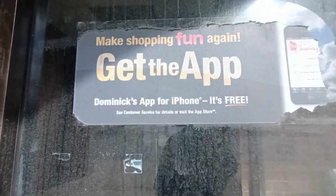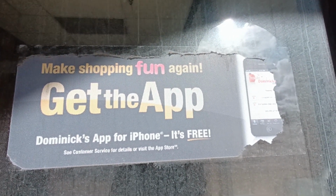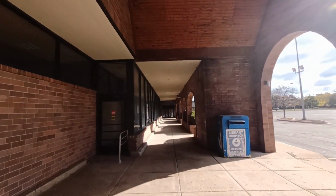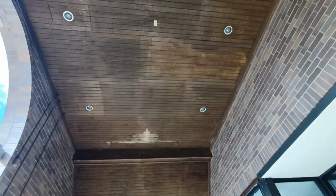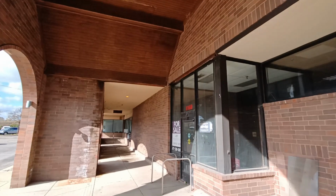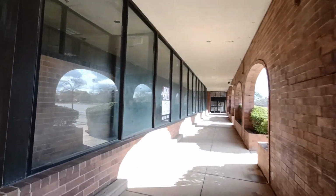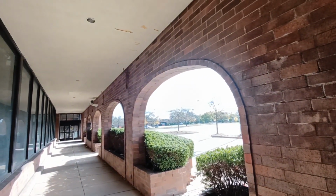Oh wow, look at that. Get the Dominick's app. Shop. You can't shop here, it's closed. I like the aesthetic of this. Look at this. That nice wood. I like the bricks too. All right. Look at the nice archway here.